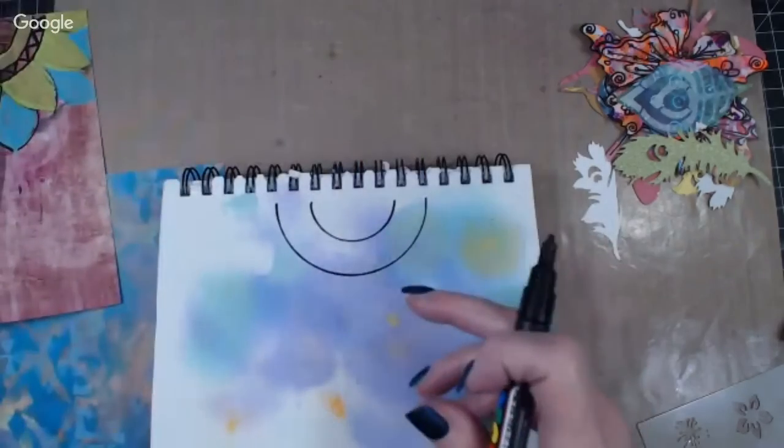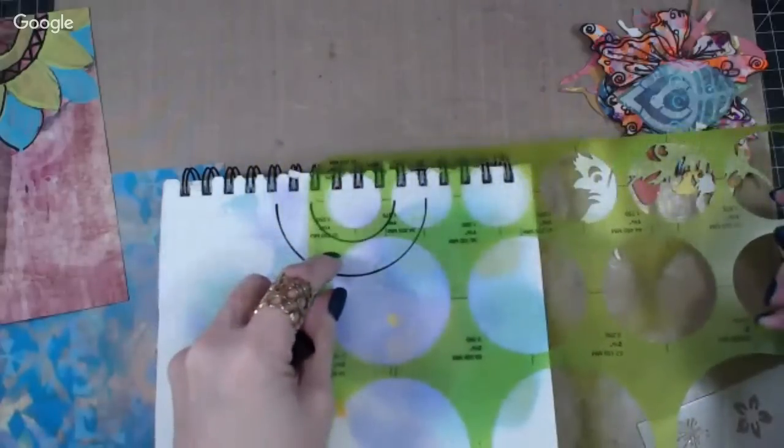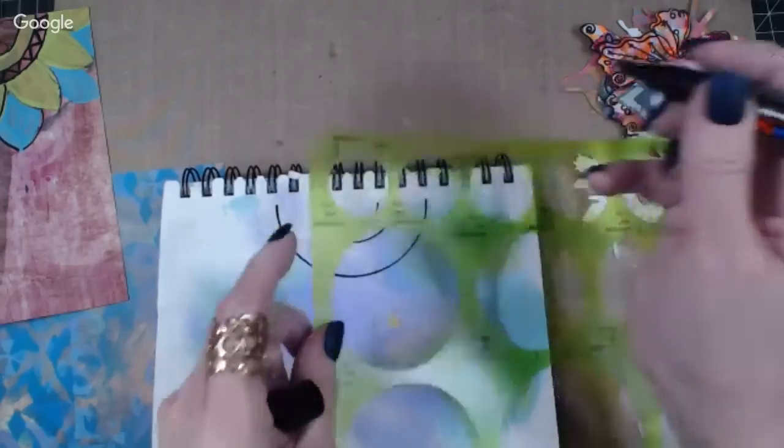And then you can just keep going, keep going smaller and smaller or bigger and bigger, however you want to do it, and create the piece you're going to work from.